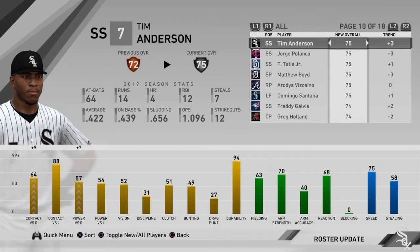And obviously he won't maintain that average, but if he can stay above .300, I would anticipate him continuing to go up in the ratings.